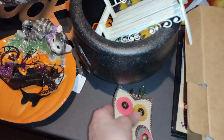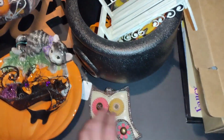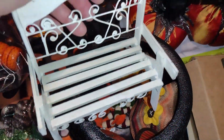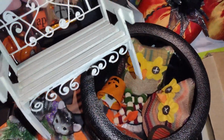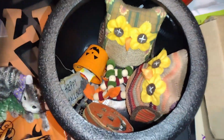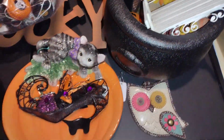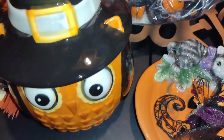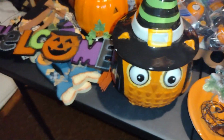I have some more little books. I used to have a bunch of owls. I decluttered most of them, and you can see there's a couple more in here. Two of them can sit on this little bench, so I keep that. And I have a lot of things with the little jack-o'-lanterns. I like those. Isn't that cute? I have this little owl here.